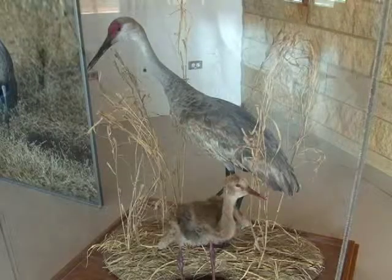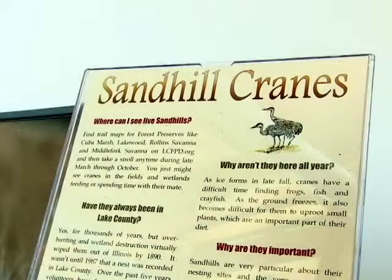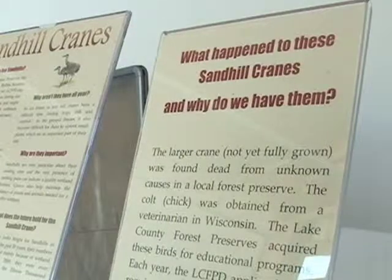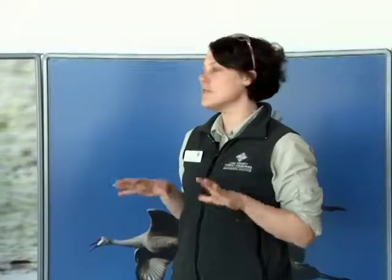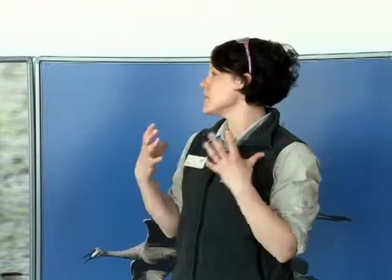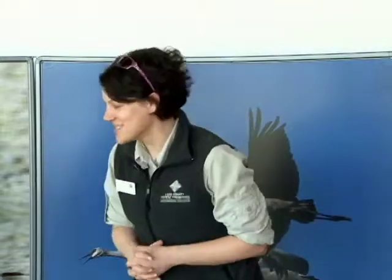It's a hard life, and one really great thing about the sandhill cranes bouncing back is that sandhill cranes are considered an indicator species. Because they're so picky about their habitats, and because they eat such a wide variety of foods, they really need to have a high quality natural area to live in. And if we see sandhill cranes nesting in one of our forest preserves, we know automatically that we might have a wide variety of other animals there. It means you're doing your job well. Right, yeah. That's what it means.